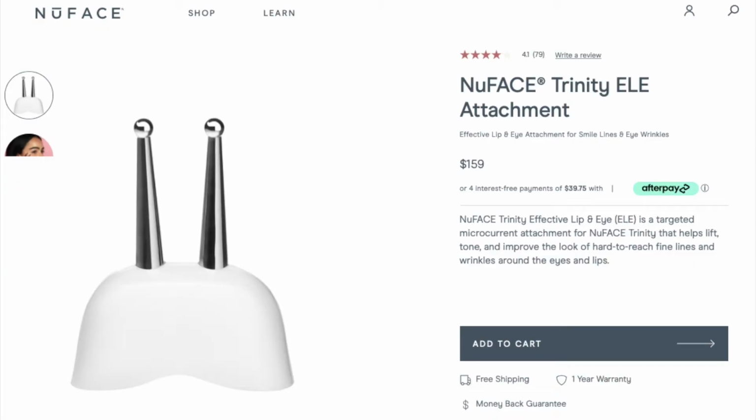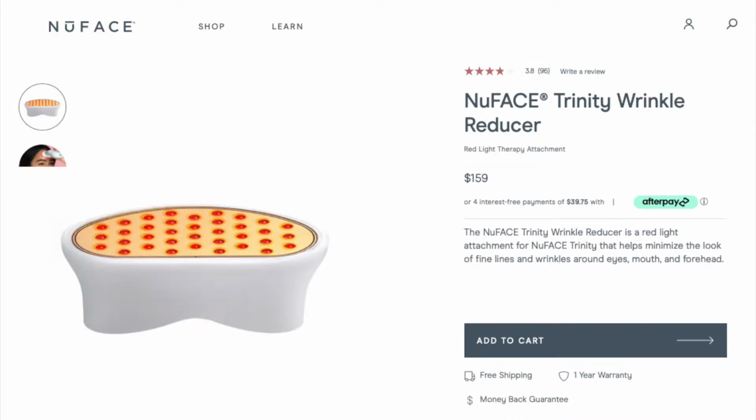I did see this the very first day that it launched, but I did not get it because I was like, okay, do I want the big one or do I want the mini? The only difference between the big one, the Trinity, and the mini is that you can use the several other attachments that they have. They have one for the eye area, and they also have a wrinkle reducer, a flashing light. So I was like, is it worth getting the bigger one just because you have that flexibility of adding the other attachments? But the other attachments themselves are pretty expensive also. I think it's $159 per attachment.